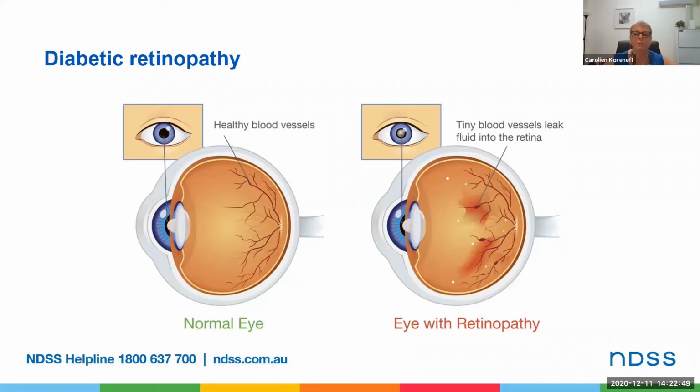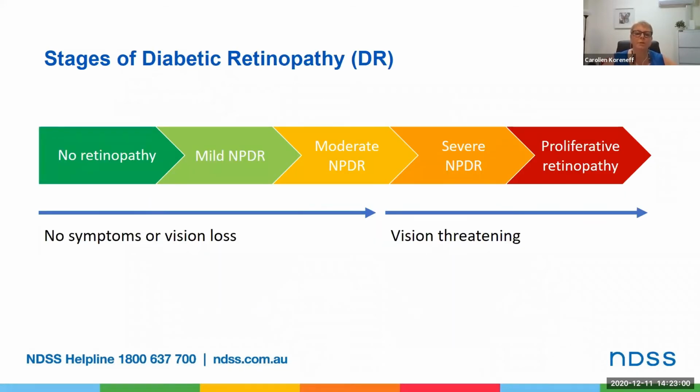In the early stages, there may be no symptoms or changes to your vision, but an eye check can identify the onset of problems. Diabetic retinopathy has 5 stages.